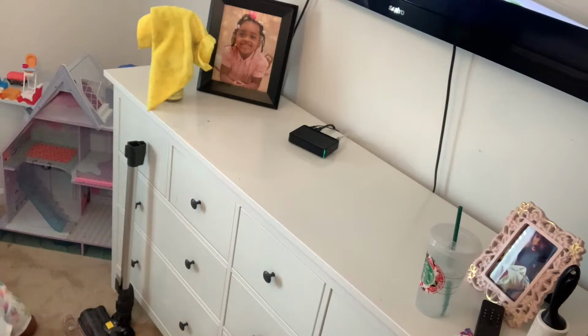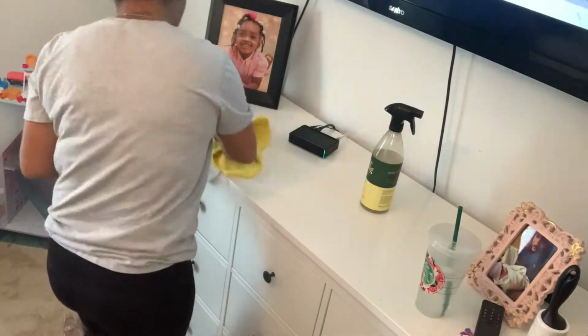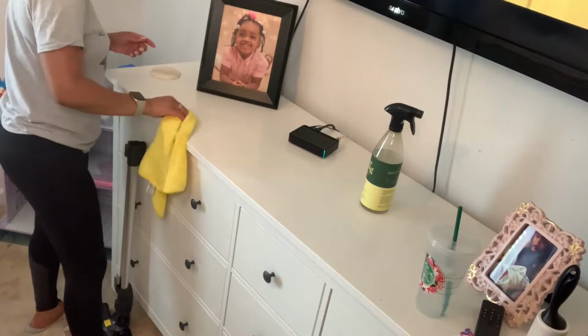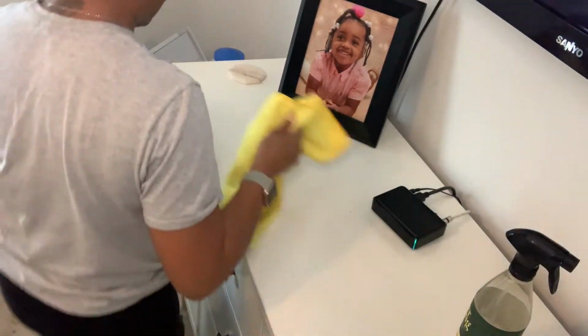So you'll see me doing a little scrub in one area a little bit more. In the beginning clip, I did show that she had fingernail polish that was stuck on the dresser, so I was trying to get that off without actually scratching the paint from the dresser.